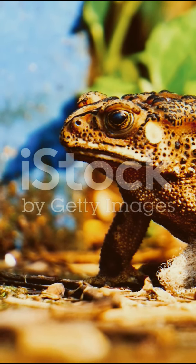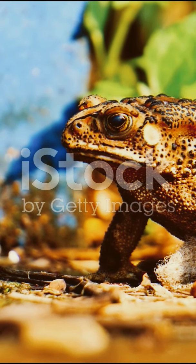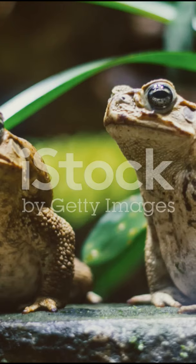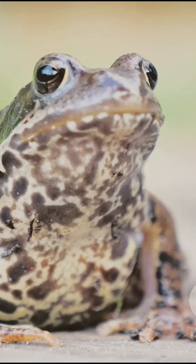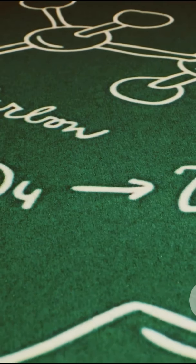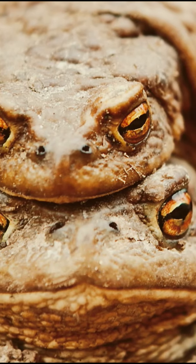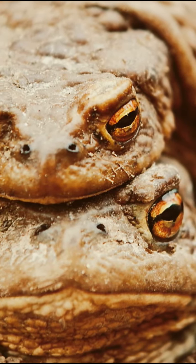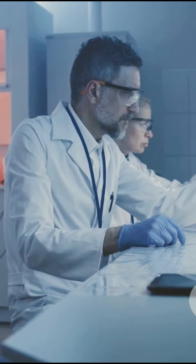To understand the mechanisms behind the toad's homing abilities, the researchers introduced sensory disruptions. They wanted to see if interfering with the toad's senses would affect their navigation. Some toads received a nasal spray of zinc sulfate. Zinc sulfate temporarily disrupts the sense of smell. The researchers hypothesized that toads might rely on olfactory cues for navigation. By disrupting their sense of smell, they could test this hypothesis.